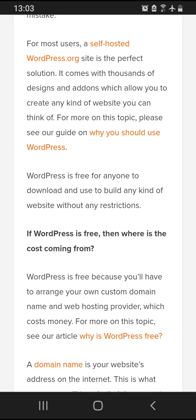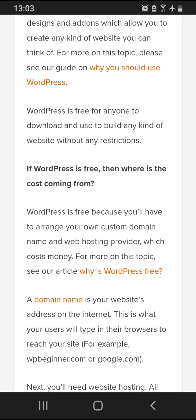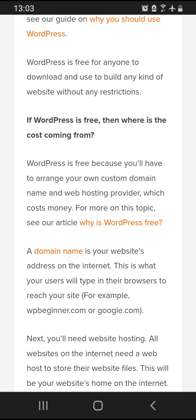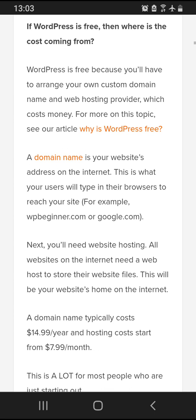WordPress is free for anyone to download and use to build any kind of website without any restrictions. If WordPress is free, then where is the cost coming from? WordPress is free because you'll have to arrange your own custom domain name and web hosting provider, which costs money. For more on this topic, see our article, Why is WordPress Free? A domain name is your website's address on the internet. This is what your users will type in their browser to reach your site, for example, wpbeginner.com or google.com.